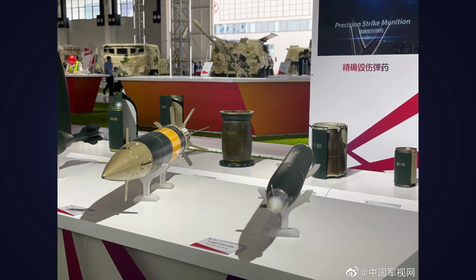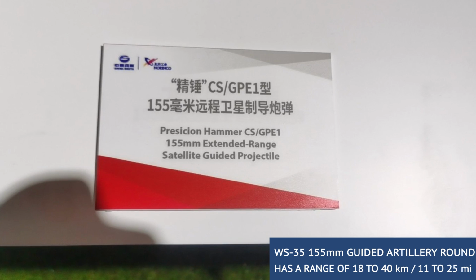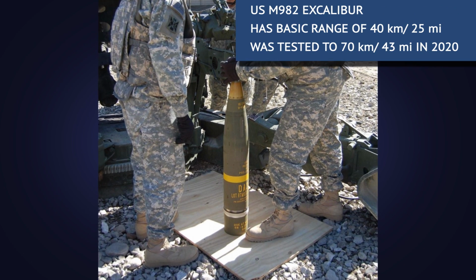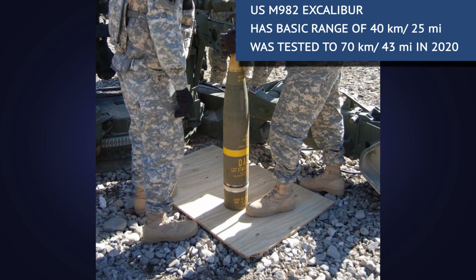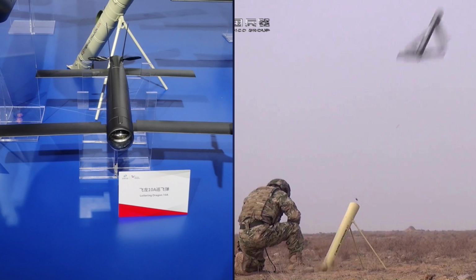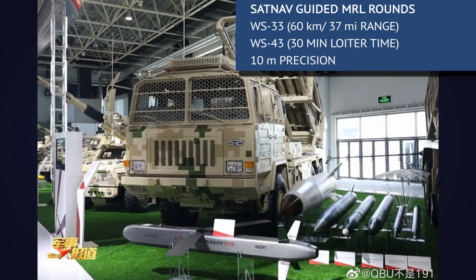Guided artillery rounds with satellite navigation have also been shown, 2 different models in 155mm class. Closest US equivalent would be the Excalibur artillery round. There were also various loitering munitions shown. Small form ones to be launched from a mortar and larger ones launched from multiple rocket launcher vehicles.